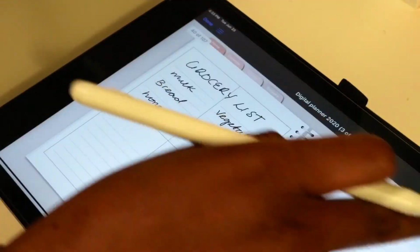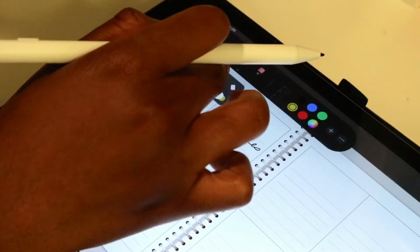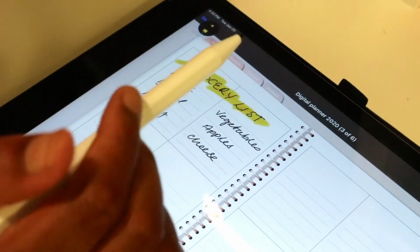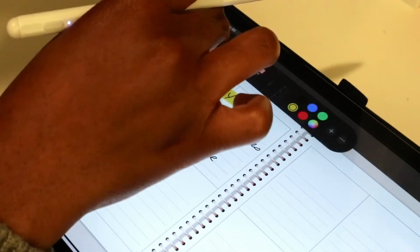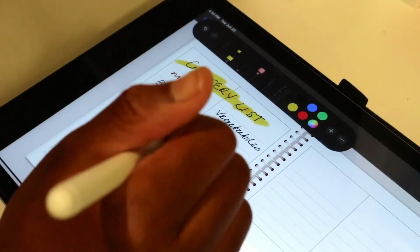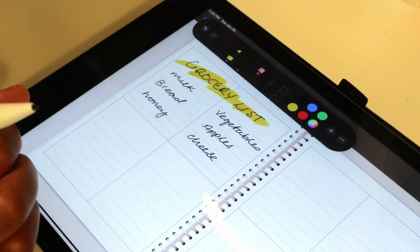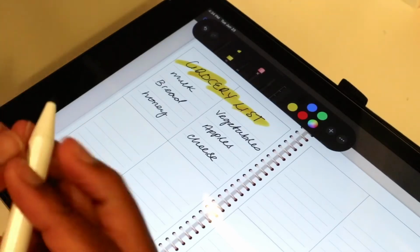And obviously I like to make things colorful sometimes, so I would always go in and just give it some color, just like that. Okay, so back to that. So once I'm done with my grocery list, like I said, this whole page, throughout the month I add things which I think I would love to try or buy.